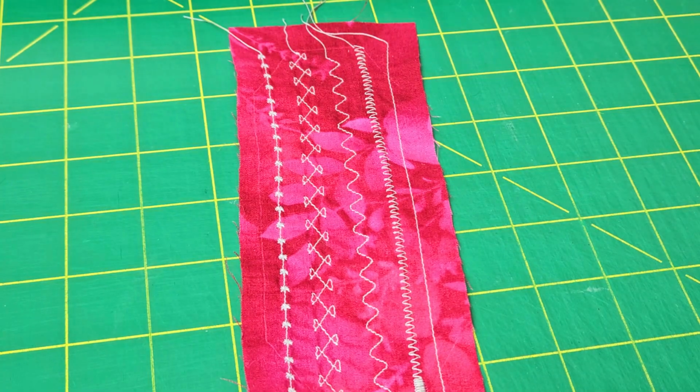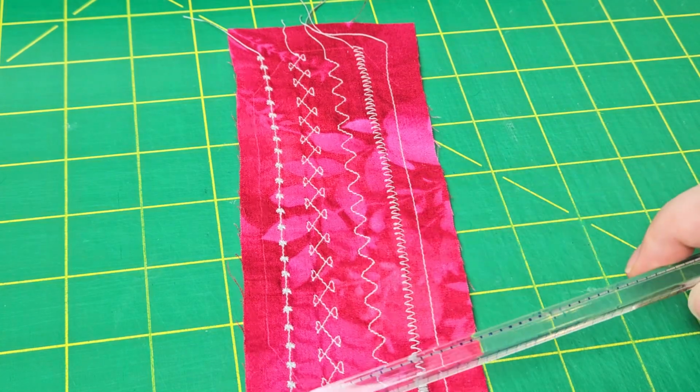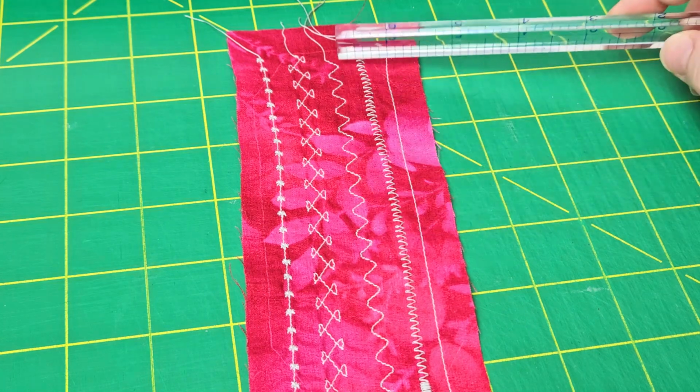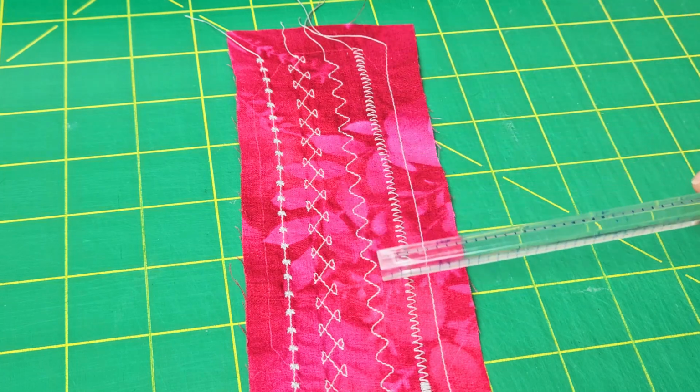The decorative stitches can be a lot of fun on quilt tops and binding just to add a little bit of extra detail, and I've even seen people do a whole quilt using a wavy stitch. It was a longer wavy stitch than this, but it looked really nice. It was a nice long wave like that.